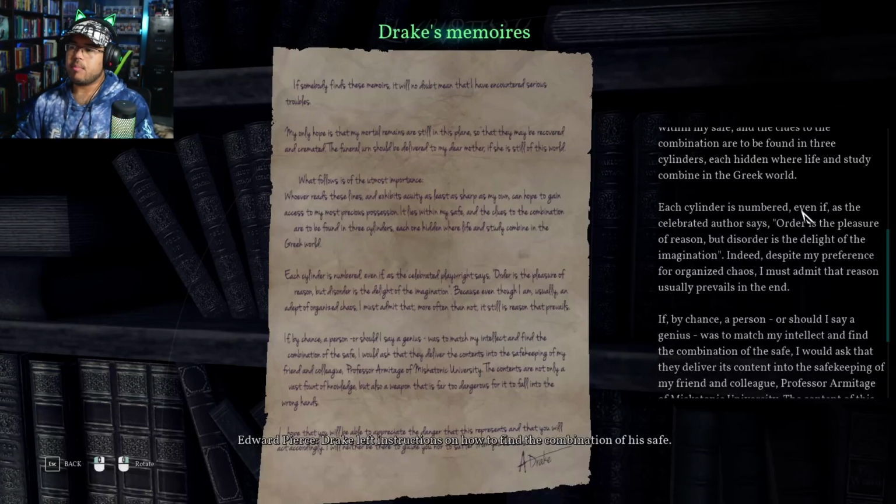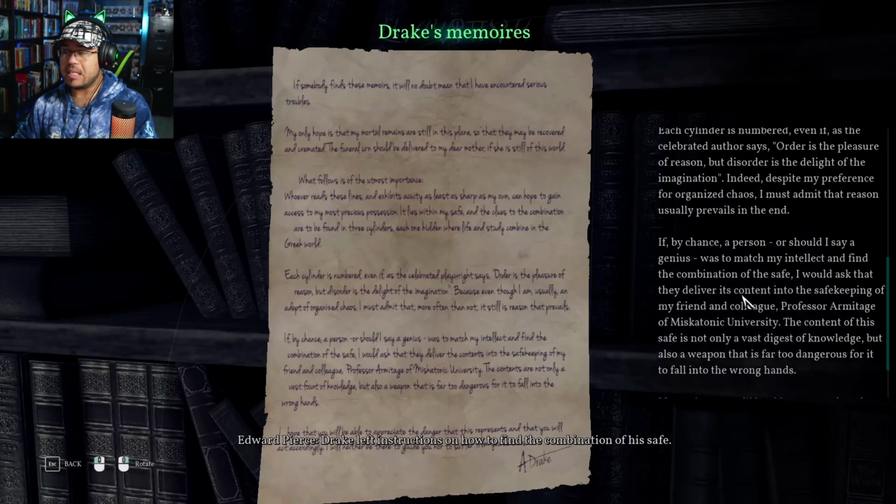Each cylinder is numbered, even if, as the celebrated author says, order is the pleasure of reason, but disorder is the delight of the imagination. Never heard that before, but then again, I'm not cultured. Indeed, despite my preference for organized chaos, I must admit that reason usually prevails in the end.